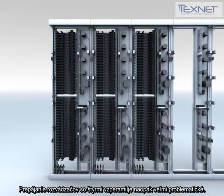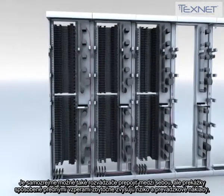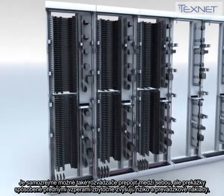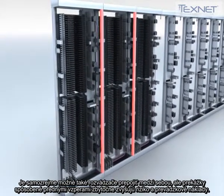Four-post racks, on the other hand, provide many more challenges in terms of side-by-side mounting. It is, of course, possible to transfer cables from one rack to another, but the obstruction caused by the front vertical posts adds unnecessary risk and increased operational costs.